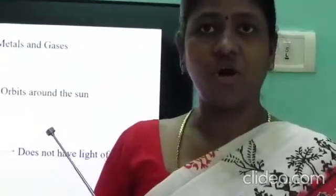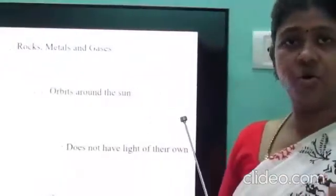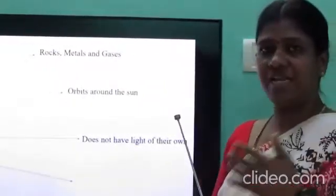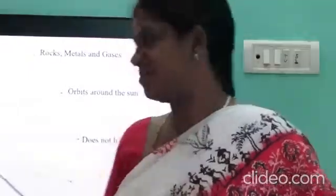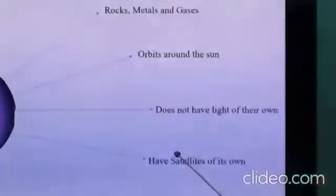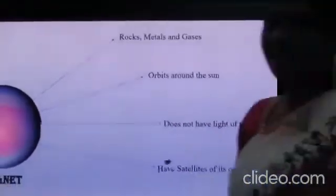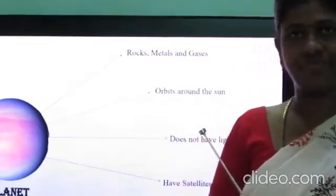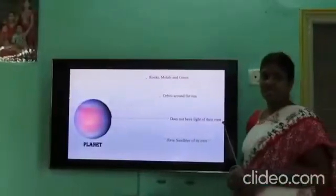The next feature of the planet is, the planets do not have light of their own. Unlike the sun, which is a hot huge ball of gases, it is burning, whereas planets are not burning. They do not have light of their own. I already told you that all the planets get the light from the sun. And the fourth feature of the planet is it has satellites of its own. So Moon is the satellite of the Earth. Now let us move on to see the other planets in the solar system.